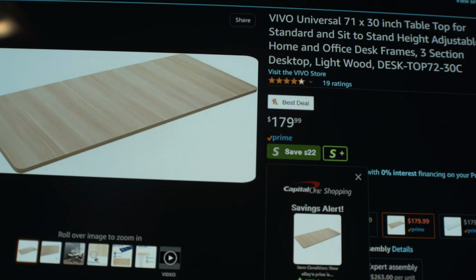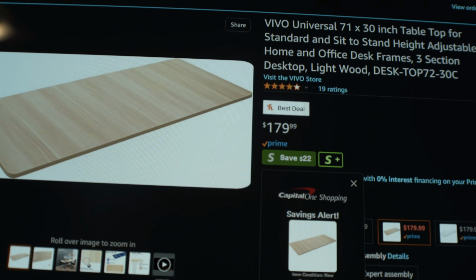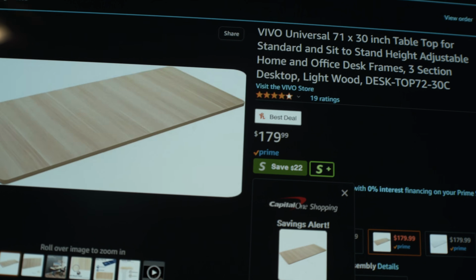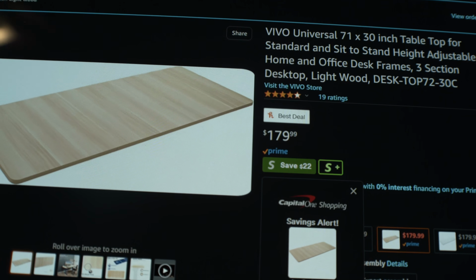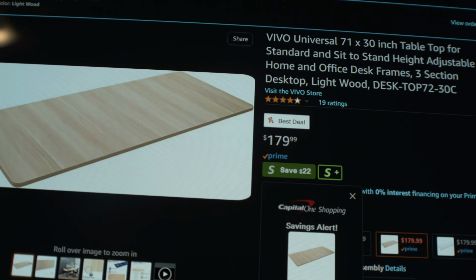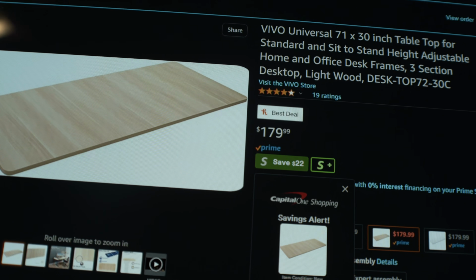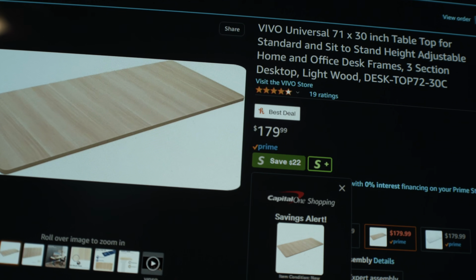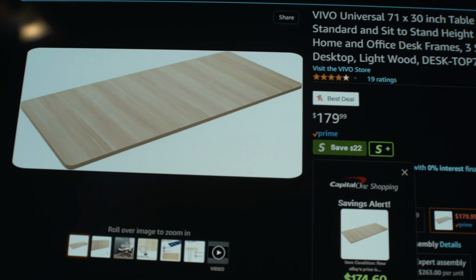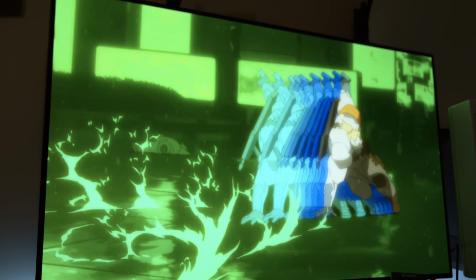So this is absolutely not the cheapest thing in the world, especially if you're used to buying IKEA stuff. But for me personally, where I live, IKEA stuff absolutely kills me in shipping. So something like this would cost a lot to ship if I was to buy it from IKEA. $180. I went into this knowing it was 3 sections and that it wouldn't be absolutely seamless and perfect, but I'm actually really happy with this. Wow, this looks pretty good, huh?